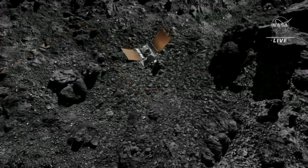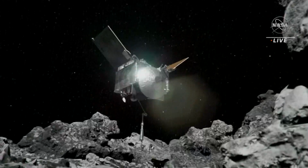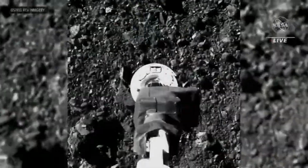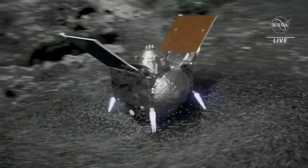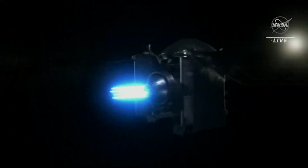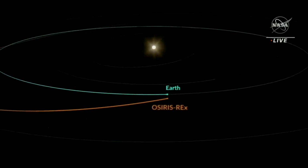On October 20th, 2020, the spacecraft ventured to a small crater in the asteroid's northern hemisphere. It dodged jagged rocks and towering boulders and plunged its arm into the loose surface, excavating 6 tons of debris while collecting about 250 grams of material. Osiris Rex stowed its bounty and closed its sample return capsule. It bid farewell to Bennu in May 2021, embarking on a 1.2 billion mile cruise back to Earth.